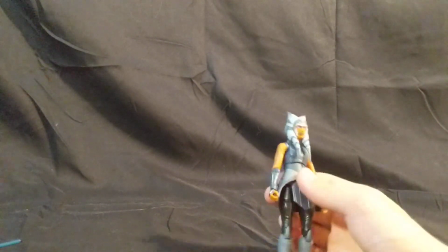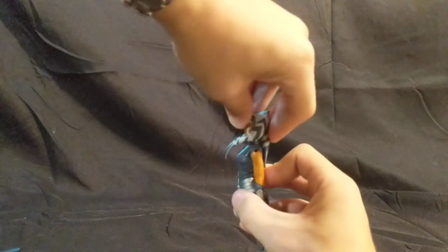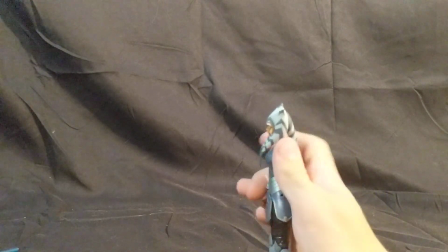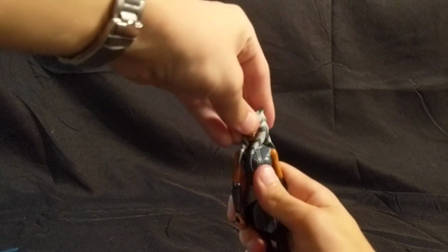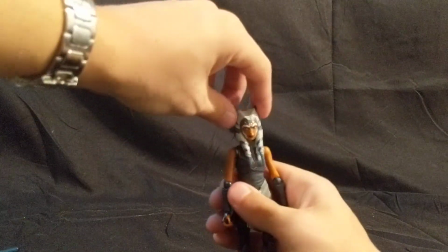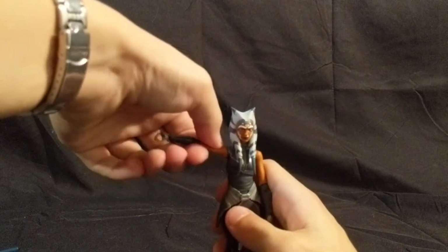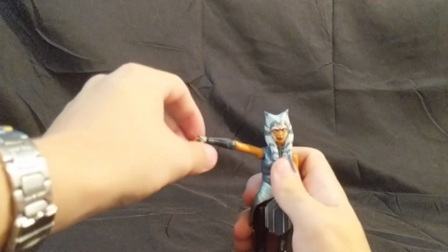Now starting with Ahsoka, her head can move that far down. That far up, so she can look up pretty good, but I say she could use a little more downward. You can't get a 360 unless you want to force it, which I'm not one to do. She does have some pretty nice tilt though. Her arms go out 90 degrees, actually a little more than 90 degrees. She's got a butterfly in there, but that doesn't really do much.